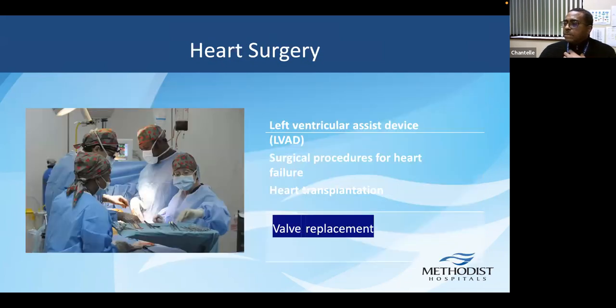Open heart surgery, of course. We talked about the left ventricular assist device. It has to be implanted surgically. Surgical treatments for heart failure: some people actually have to have aneurysms and have part of the heart removed so that the flappy part of the heart is not there and the working part of the heart is available. And then heart transplantation, of course, is when the heart is so far along that it has to be removed, and a donor's heart is given to that person to help it function.